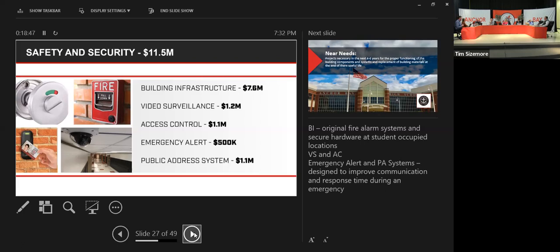Video surveillance and access control: you have a little bit of that in the district at the front entrances. This would be the cost if the district was looking to expand that district wide, which we see being pretty common nowadays within K-12 facilities. Emergency alert and public address, think about those two things together. They both serve to improve communication and emergency response time in the case of an emergency. Those systems work together to notify both internally and externally in case of an emergency.